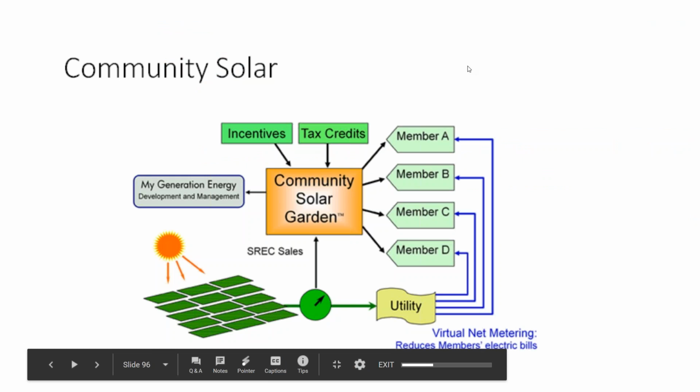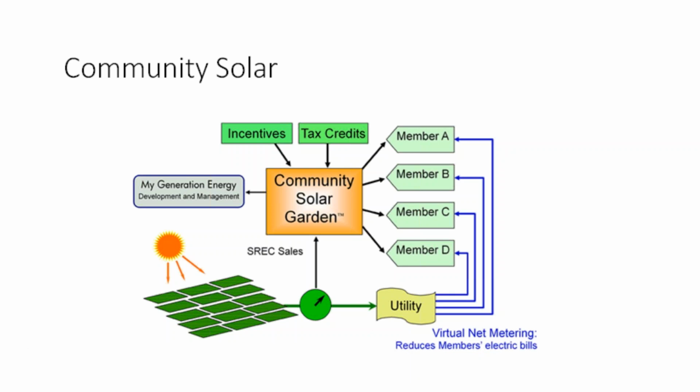And so there are private companies doing this, putting together community solar platforms that aren't associated with the utility, but they kind of toe a thin line between pretending to be a utility and being a community solar developer.